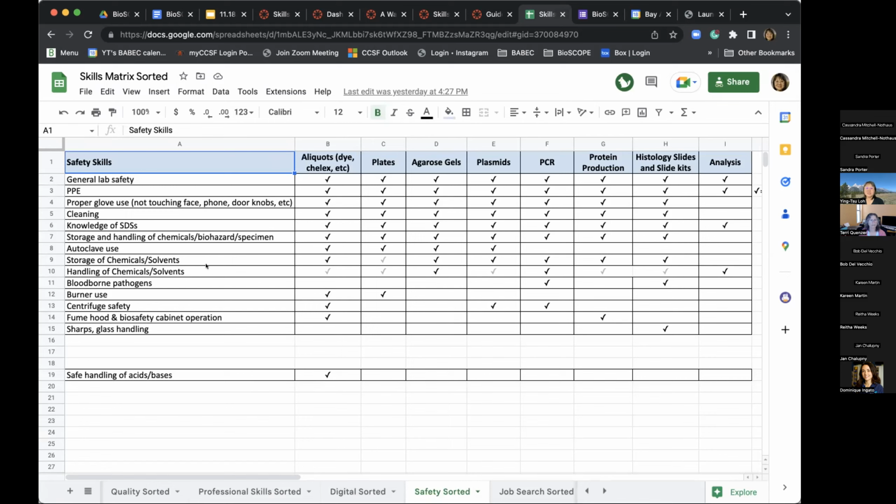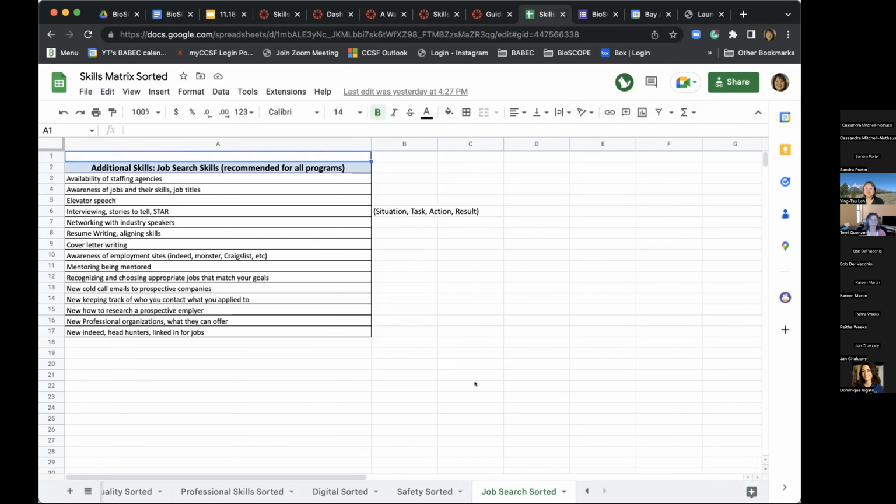Of course, safety is very important for all our biotech. It's sort of a given, right? We need to know about safety. And then the last one is sort of these job search skills. One of the first things that I said earlier was that in learning the technical skills, it's good for the students to understand and call out, articulate what they are learning. I find that, working as a mentor for high school students, for college students, when I was teaching at City College, they don't necessarily know what they call what they're learning. And it's good to always articulate that with your students.